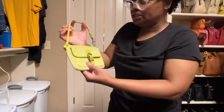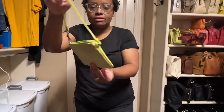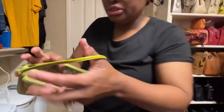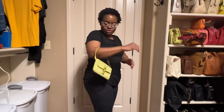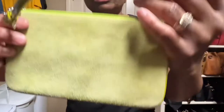Okay. Let me go ahead and show you this piece. I also purchased this pre-loved. I did dunk it and clean it, but it was already in brand new condition when I received it. It is a little wristlet, and you can, of course, carry it as a bag, too. That's why I'm featuring it, because you can carry it as a small handbag if you choose to. I like this one so much as well. It is all suede, of course, so you have to really take care of it.